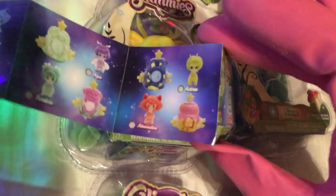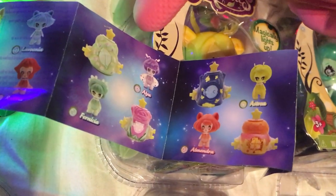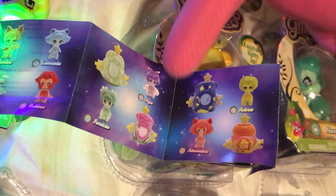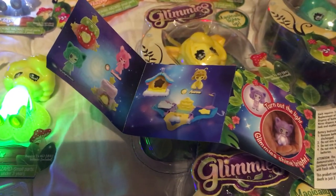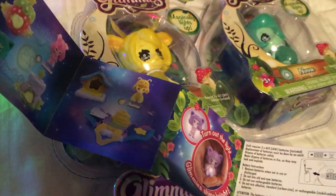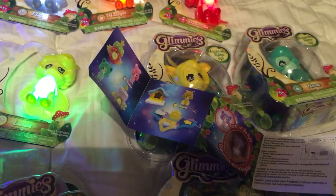And then here are the playsets. Very simple playsets. Keep it simple. Where it's just a little, I'll call it a home, but it's really just more like a shelter, a little room. So you get one, two, three, four, five, six, seven that way, but I think this one is expanded. So there's six in those. They're single figures with a single room home, and then this one looks expanded because you get this additional plaything. Turn out the light, Glimmy shine bright. Tagline that rhymes, that's good.